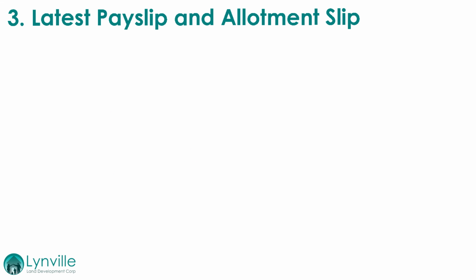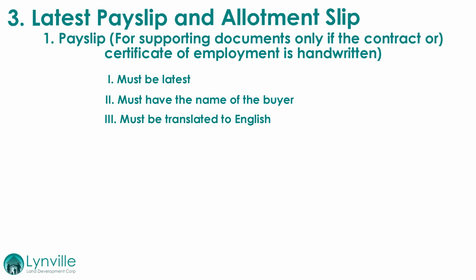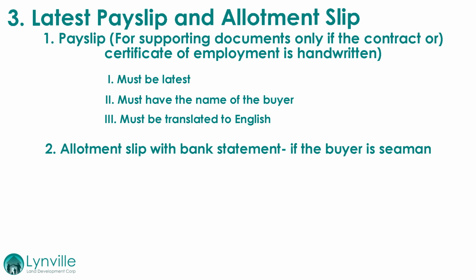Number 3, latest payslip and allotment slip. So number 1, payslip for supporting documents only if the contract or certificate of employment is handwritten. Must be latest. It must have the name of the buyer. Must be translated in English. Secondly, allotment slip with bank statement if the buyer is a seaman.